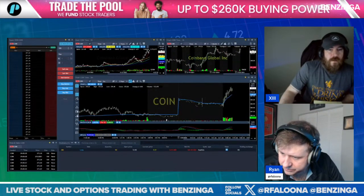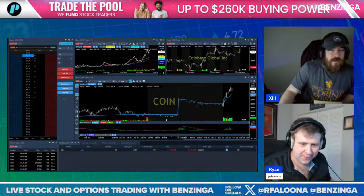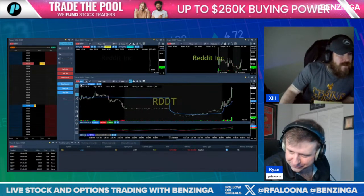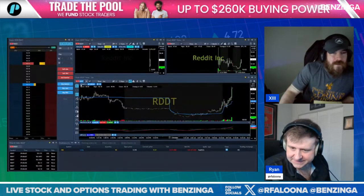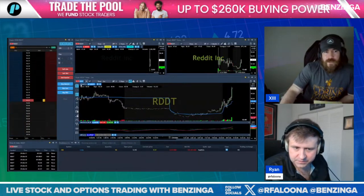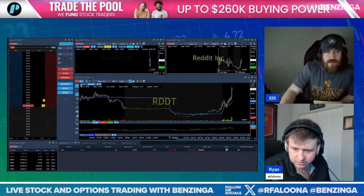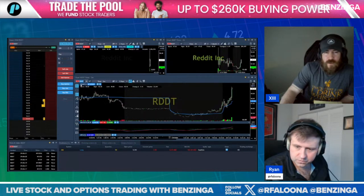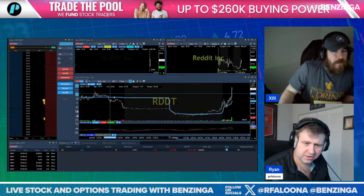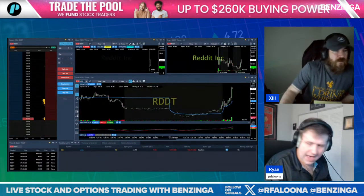Good stuff, Kevin. Were you guys mentioning Reddit at 50? Here we go. Look at Lucid, breaking down some more, coming down to that 315 level we were talking about earlier. This was support in pre-market, so this is an interesting level. If we break down from here, then I think we're going to go back down to 3, maybe even 290. On which ticker? Lucid. That's if we break down from 315.